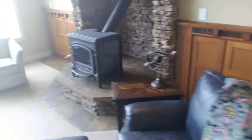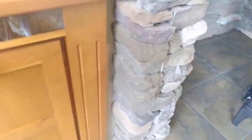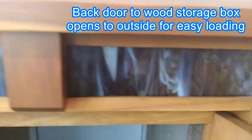All right, so here's the wood stove in here. Listing agent Chris did say that there's propane on site, so it would be easy to add a gas or propane stove there instead. Even this tile is really nice.